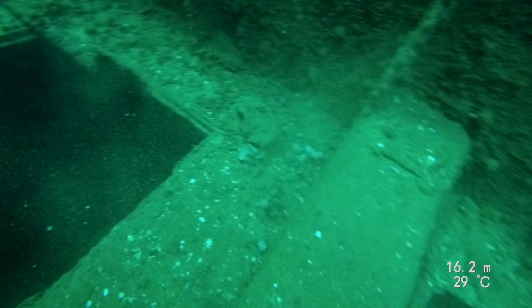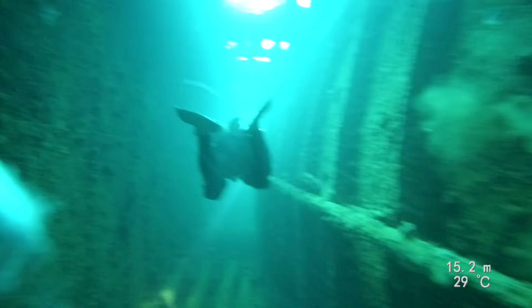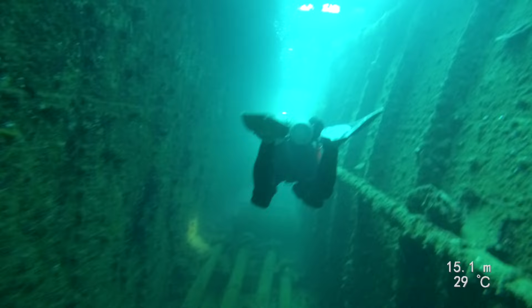At this point, I'm placing another strobe, and the purpose of that strobe is mostly redundancy. Strobes do flood sometimes, they do fail, and so if we're going to rely on a strobe to lead us back out, it's best to have a backup. There are a lot of different models of strobes. In that case, I placed one that was heavier than water, so it would sit easily on the bottom of the wreck and not move.